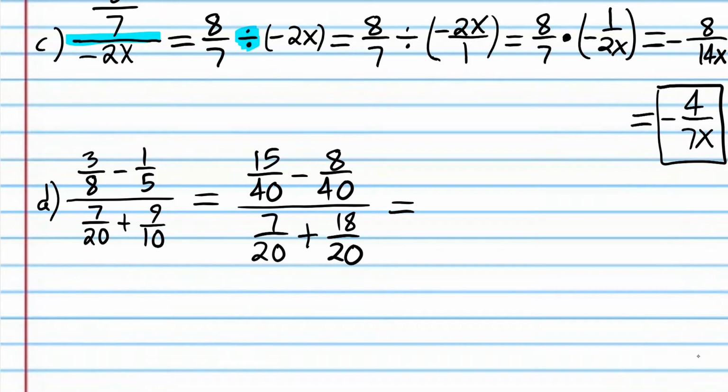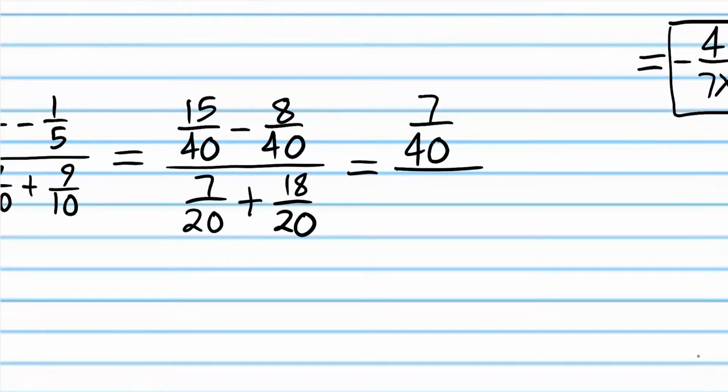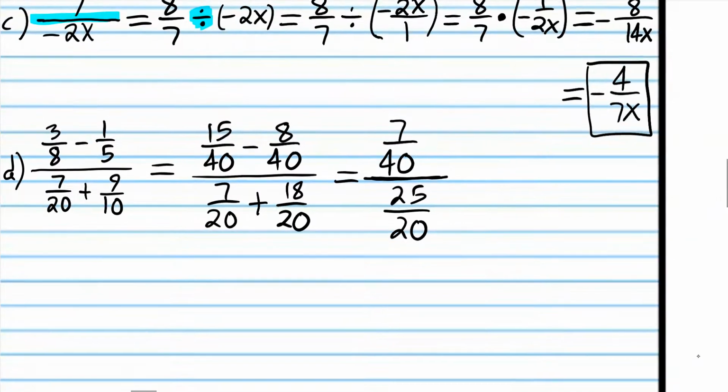All right, and so now I can combine these. So 15, we have a common denominator, 40, so we can subtract. 15 minus 8 is 7, so we get 7 over 40. 7 plus 18 is 25, so 25 over 20. And please be sure to make this fraction longer than the other ones, or else things are going to get really confusing. The fraction symbol, that is.